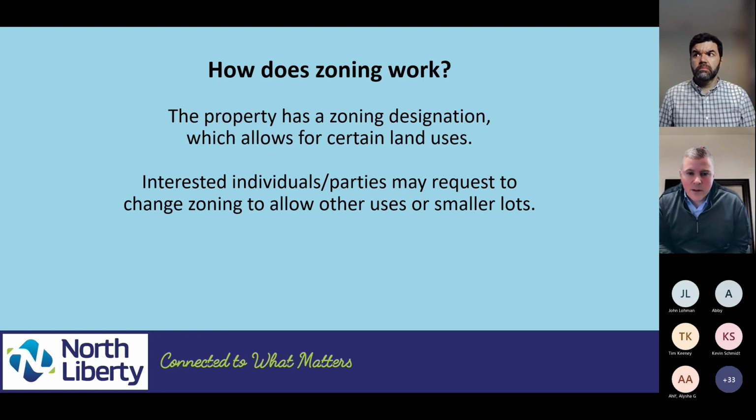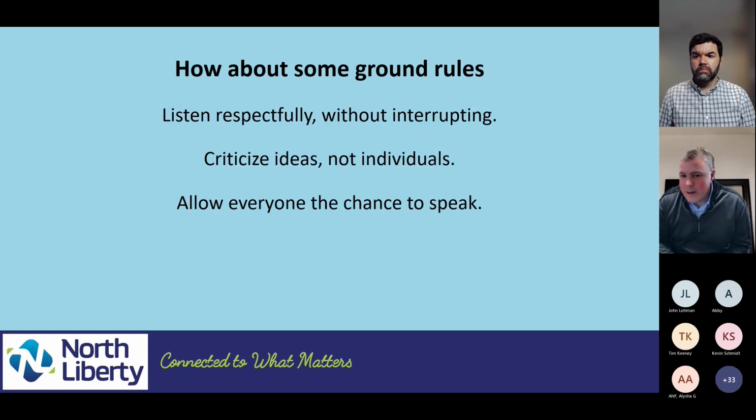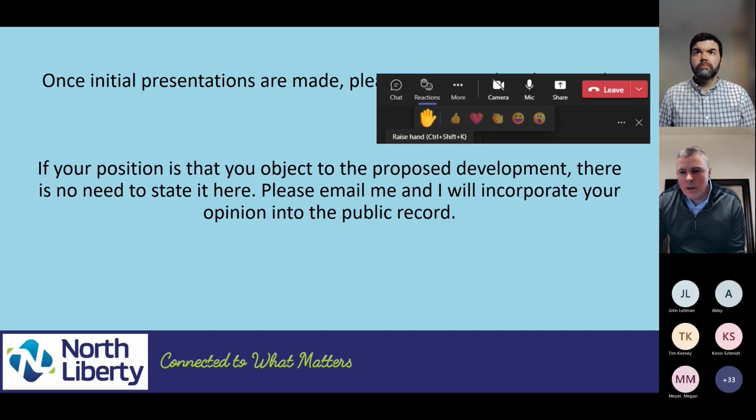We do ask that you listen respectfully without interrupting. Never really had this as a problem, just like to say these as ground rules. We ask that you criticize ideas, not individuals, and give everyone a chance to speak. Once the initial presentation is made, I will give the applicant an opportunity to say what they want to say. It's really their meeting. I'm here to answer questions about procedural things, about process things, and things like that.